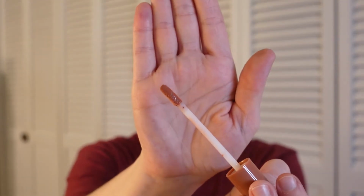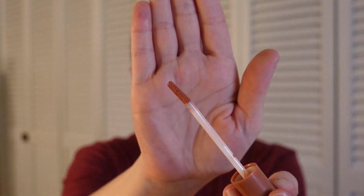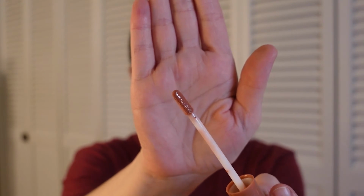And last but not least is the lip gloss. Like I said, this is the shade Doll Face. I also like the applicator, just one of those flat applicators, which I personally like. They smell like vanilla, which I love. Vanilla is my favorite scent.